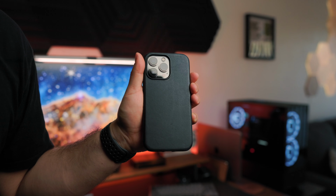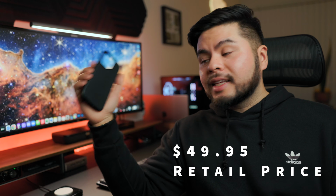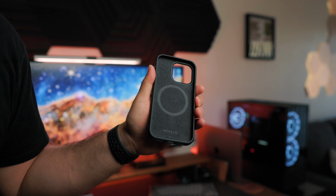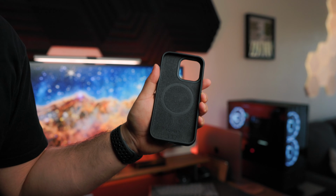Alright guys, so the next case up is the Nomad modern leather case. So this one is technically the cheapest out of all of them. So this one goes for $49.95. So again, with this one, it does feature full grain leather. And again, it's also treated so it's a more rugged form of leather. And again, with the other ones, we do have that magnet inside. And instead of having one lanyard point, you have two on the bottom of the case this time.